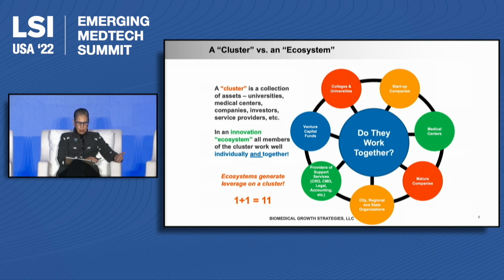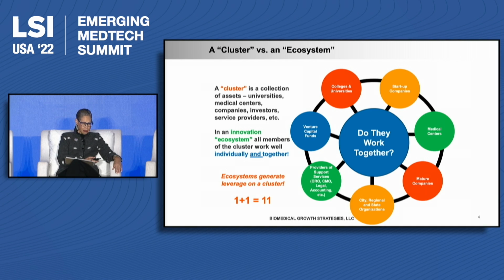Why does an ecosystem matter? It's because the resources, the support systems, the people, the infrastructure, the investors are available. They're working together. As I said, they're creating leverage and they're building that platform of support and resources that the life sciences life cycle needs, from discovery all the way through development. Again, as I said, a cluster does not always organically become an ecosystem.